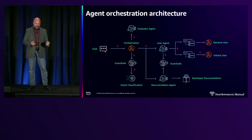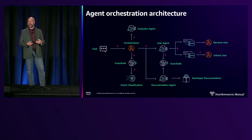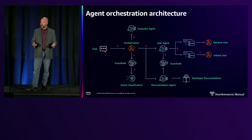Let's take a look at what happened when we had a chat example earlier. So the chat message comes in, it hits our orchestration layer. Then it has to call an LLM to find out what the intent is. Of course, this is protected with a guardrail. Once we get the information back which agent we need to use, in this case, it's the user agent, the orchestration layer then calls the user agent. Again, it's protected by guardrails, does any necessary masking or blocking of the requests if necessary. And then through action groups, it calls the Lambda function to unlock the user. The request comes back, goes to our orchestration layer. It calls our evaluator agent to make sure the response was actually appropriate and helpful, and then gets sent back to the user.